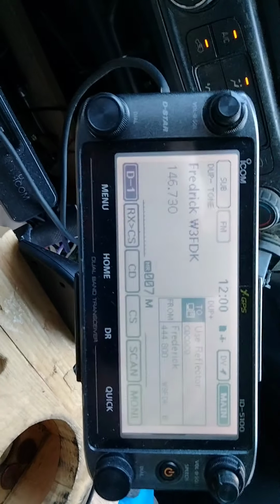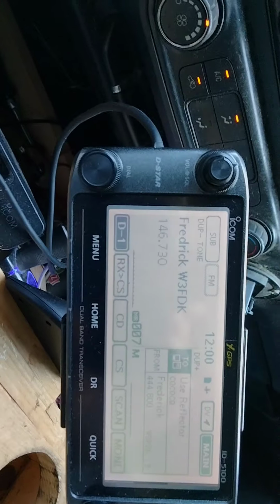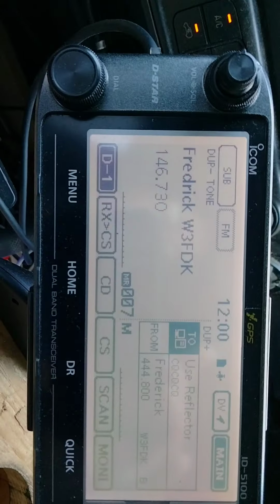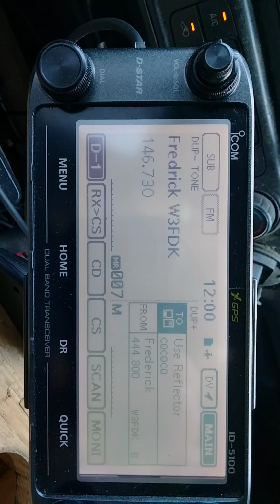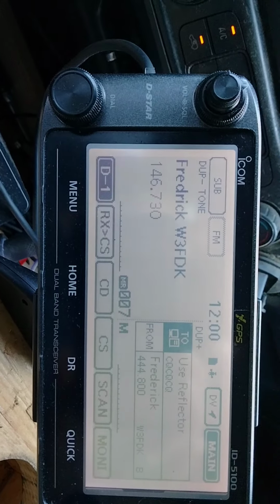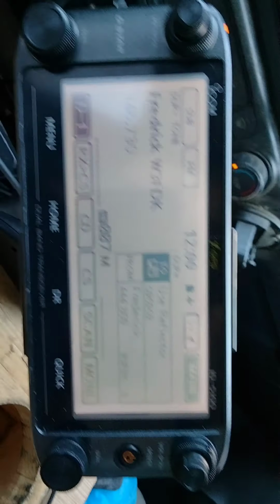In the nighttime, I put the brightness on the display down very low because it is very bright, and it's probably on the 2 setting right now. So it does really good, and the contrast doesn't look real good on the video, but that's only because of the outdoor light reflecting off of my cell phone into the face of the radio.